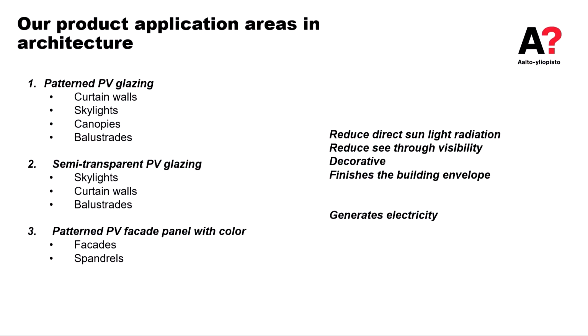We have divided our product solutions into three main application areas. We call the see-through solution pattern PV glazing, which can be used in curtain walls, skylights, canopies, and for instance balustrades. Then we see that a semi-transparent solution is needed also, for controlling the amount of light that gets through inside the building. And then the third application area, where the actual product is opaque, not see-through, so that it can be attached on any building envelope area other than the window or see-through area.